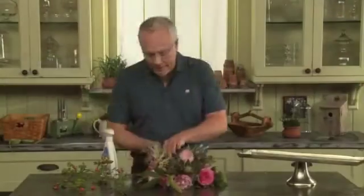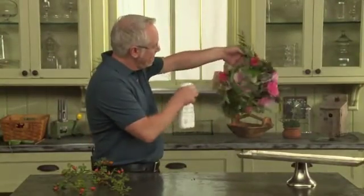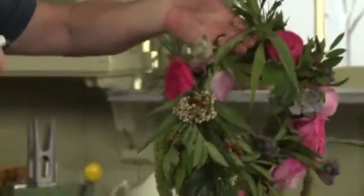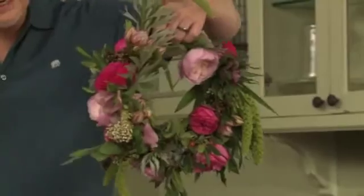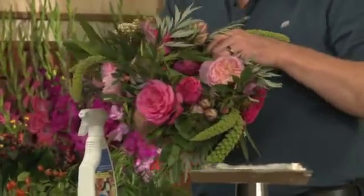Our final step is to spray our flower crown with Kreisel Professional Glory. This is going to ensure that all of the flowers last as long as they possibly can. You'd want to make sure that we refrigerate it as well.